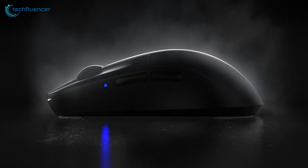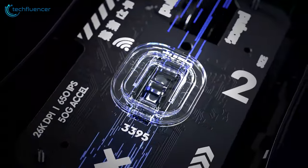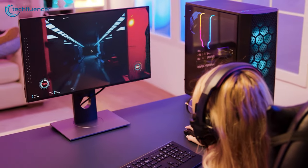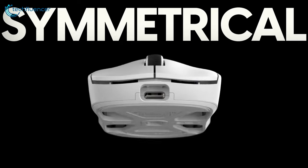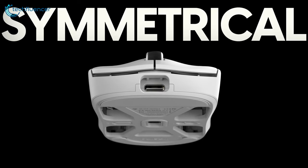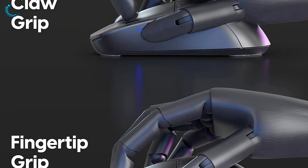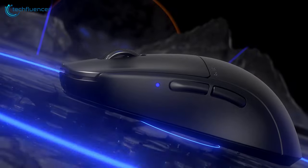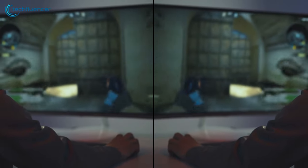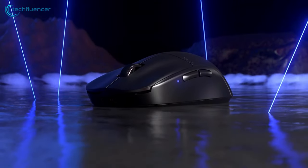Despite its compact size, the X2 Mini does not compromise on performance. Equipped with a high-quality optical sensor, it offers accurate tracking and responsiveness for gamers to hit the targets with precision. With its ergonomic design and customizable buttons, the Pulsar Gaming Gears X2 Mini provides a comfortable and tailored gaming experience. Whether you prefer the claw grip or fingertip grip, this mouse delivers a comfortable and precise grip. If you're a claw grip or fingertip grip user seeking a reliable and responsive gaming mouse, the X2 Mini would be an excellent choice.